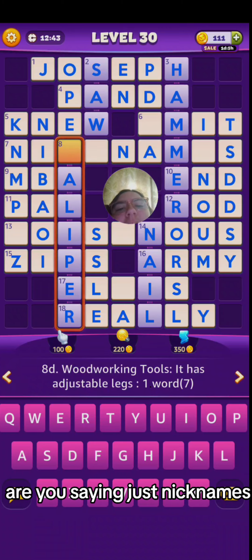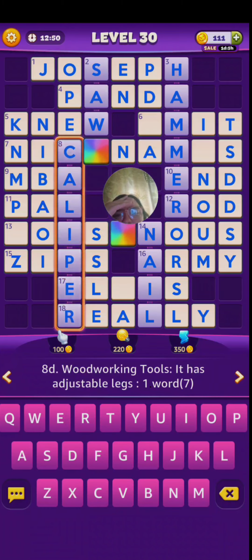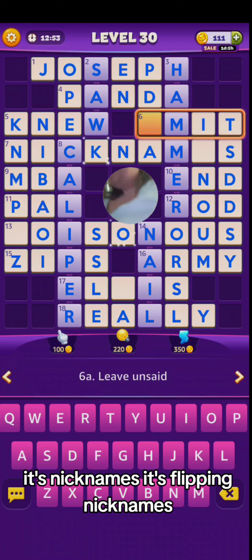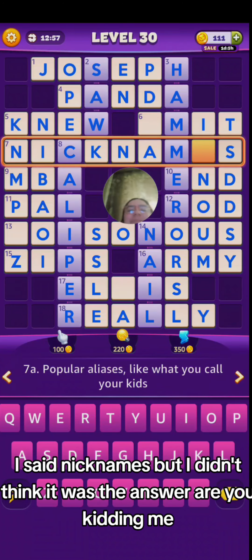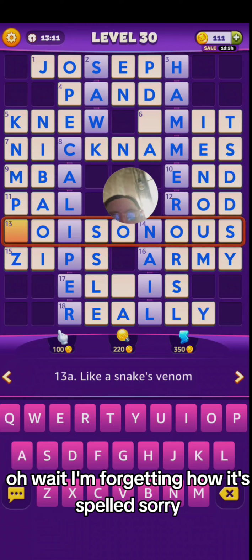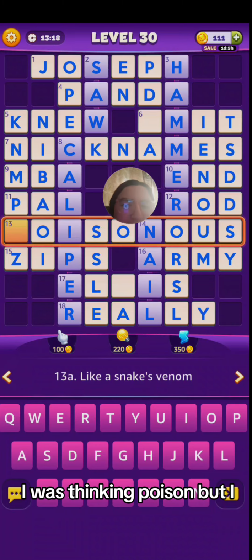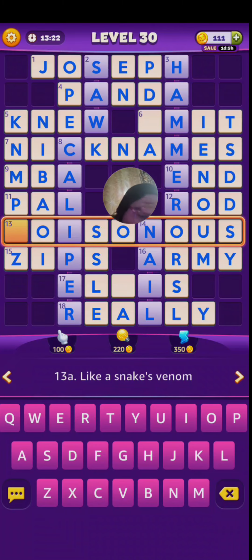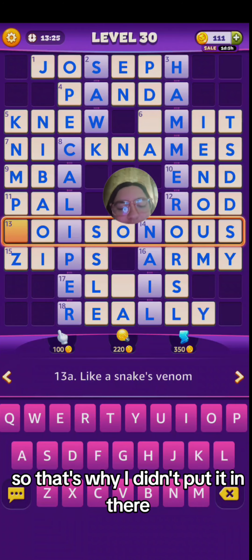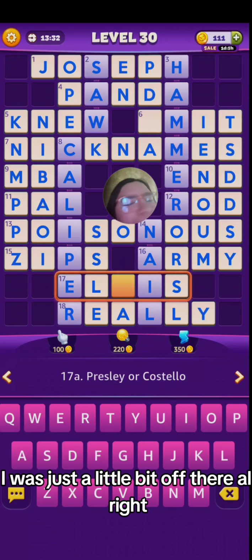Are you saying just nicknames? I had it and I thought it wasn't it. Oh my gosh. It's nicknames. It's flipping nicknames. Are you kidding me? I said nicknames, but I didn't think it was the answer. Are you kidding me? Oh, wait. I'm forgetting how it's spelled. Sorry. I was thinking poison, but I don't always remember how poison is spelled, so that's why I didn't put it in there. But I was thinking poison, and it's poisonous. I was just a little bit off there. All right.